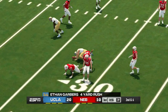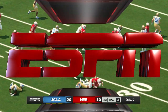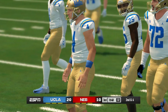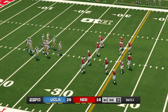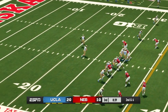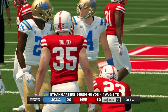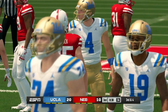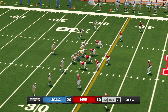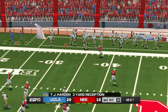Runs it right. Nice pickup. They get about four on that keeper. That makes it 7-6. From their own 29-yard line, second down. Gets out to about the 31. Out of bounds at the 34-yard line.